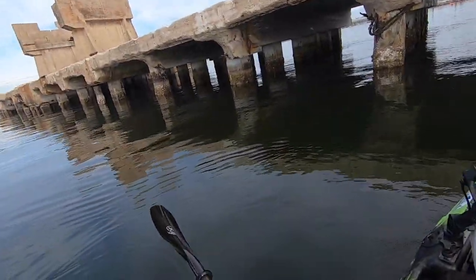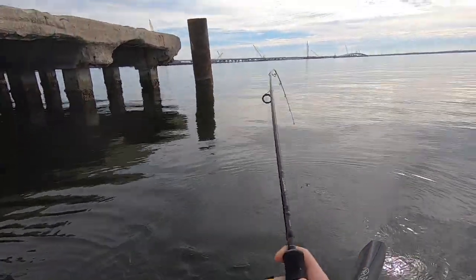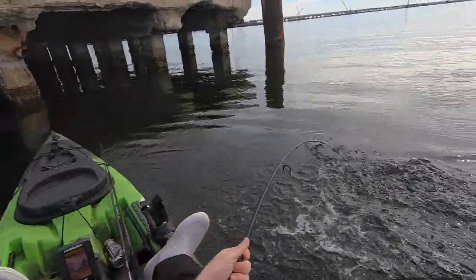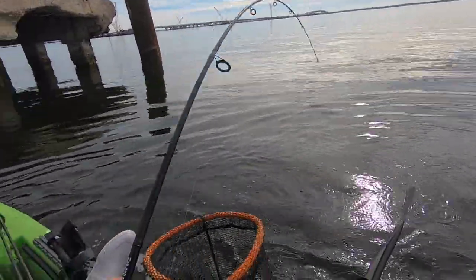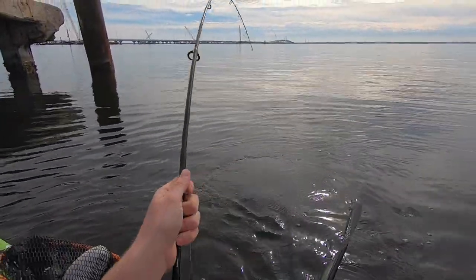Redfish. Looks like he might be a little bit over slot, but still, finally got a fish on. If he's gonna make slot, he's gonna be close. Just glad to finally have a fish on, not get cut off.